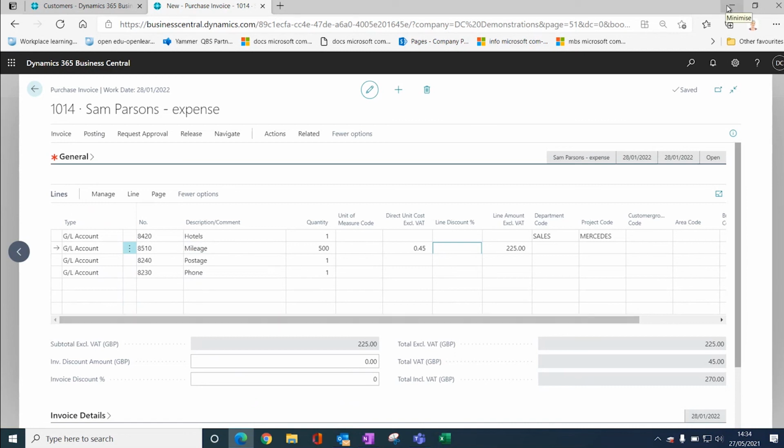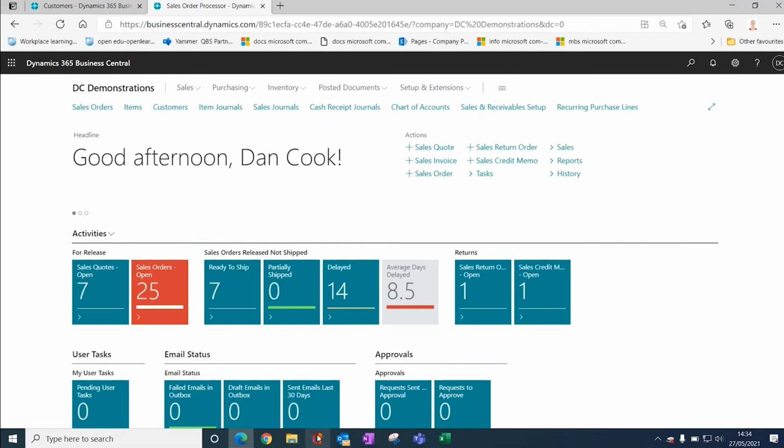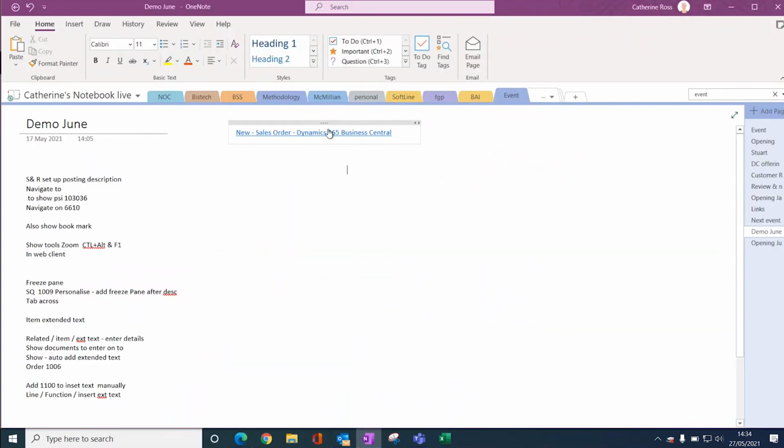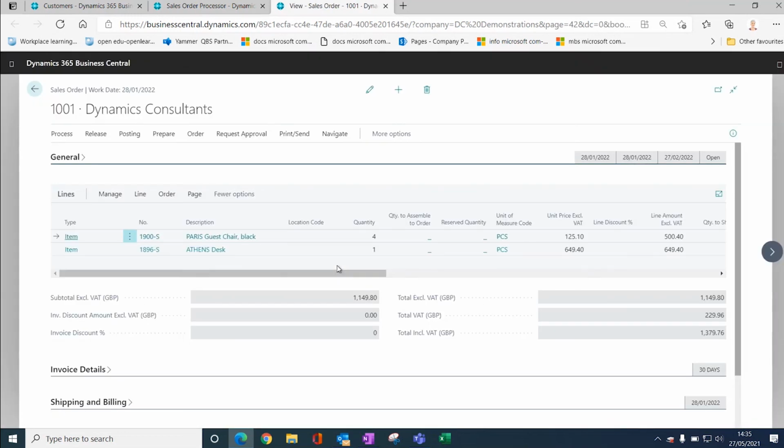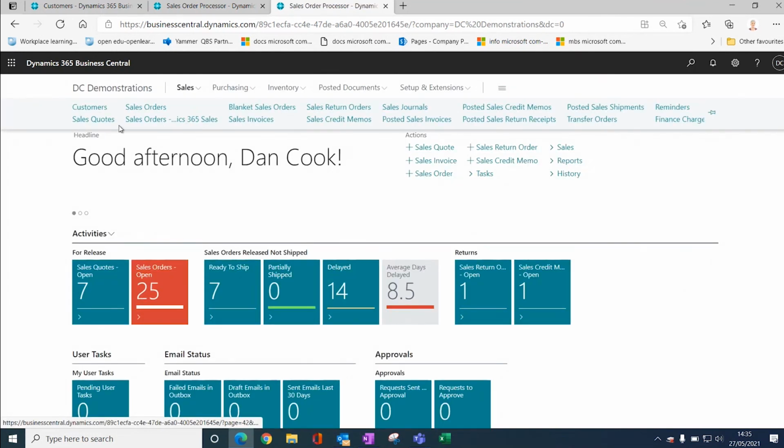You can also shortcut straight to documents. So for example, if I'm an order processing clerk and I'm always going to be doing sales order processing, what I've done is I've done a shortcut. So basically this literally opens up Business Central and takes me straight to a new sales order. So I can obviously take it to a list, or I can take it to a new sales order.